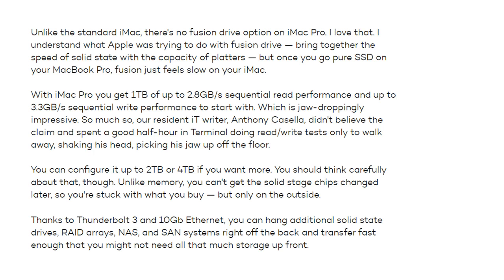With iMac Pro you get 1 TB of storage with up to 2.8 GB per second sequential read performance, and up to 3.3 GB per second sequential write performance to start with, which is jaw-droppingly impressive. So much so, our resident IT writer, Anthony Casella, didn't believe the claim and spent a good half-hour in terminal doing read-write tests only to walk away, shaking his head, picking his jaw up off the floor.